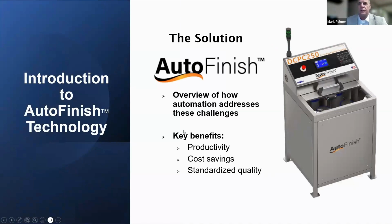So what I'm going to do is turn this over to just the key benefits that we're going to be talking about throughout this, which are productivity, cost savings, and standardization, right? The AutoFinish is going to finish all 24 of those dentures at the same time with the same quality. I'm going to pass this over to Travis, and he's going to dive into the website a little bit and show off a few more products.